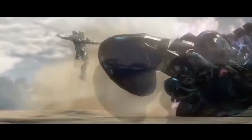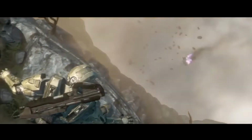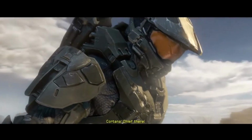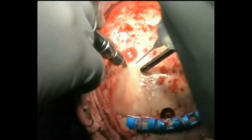The interface allows the AI to access most of Mjolnir's internal systems, though the Spartan has override control. The AI is capable of significantly improving the data transfer rate of the motor cortex of the Spartan and Mjolnir's processing unit, further improving the Spartan's already lightning-quick reaction time. The surgery involves accessing the back of the skull just above where the neck vertebrae meet the skull.